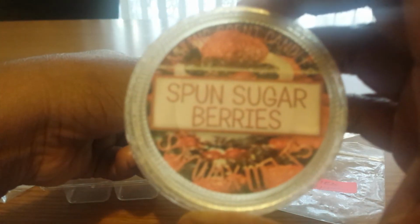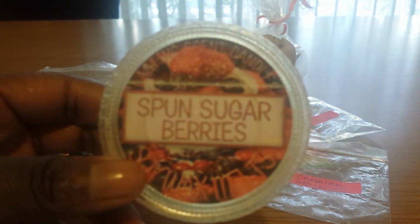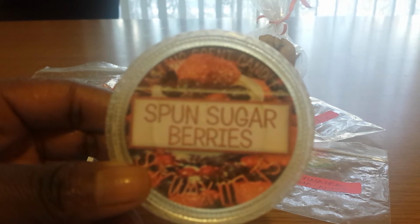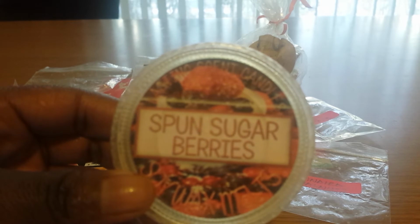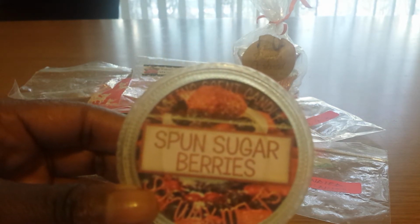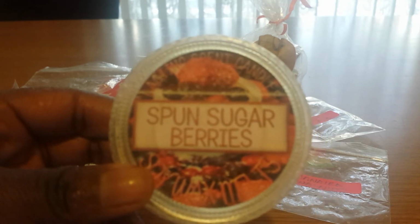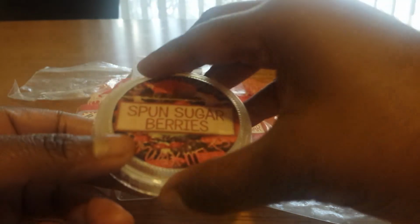Okay, and then this one, Spun Sugar Berries. I like this one. I'm always a little reluctant to melt berry scents because I always think I'm going to get some sort of a sharp note, a tart note, maybe a little sour, but this was not. This was very good. This reminded me of eating a bowl of berries and sprinkling sugar on it to get that little extra sweetness. Very nice, very smooth. I actually really like this one. I was very surprised about it, and I would not mind getting more of this, so this was nice.